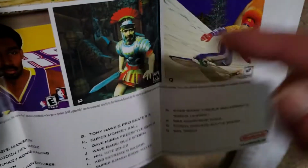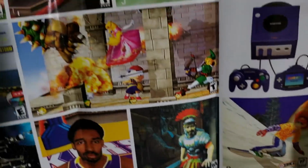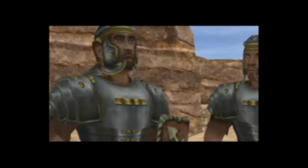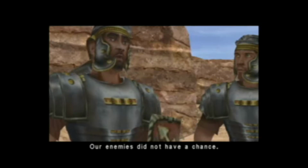They were originally speaking Latin, for instance, and it would just smoothly blend into English. Si inceptum conficiamus. Quam primum, Centurio Augustus. I would like to compliment you once more on your battle tactics. Our enemies did not have a chance.